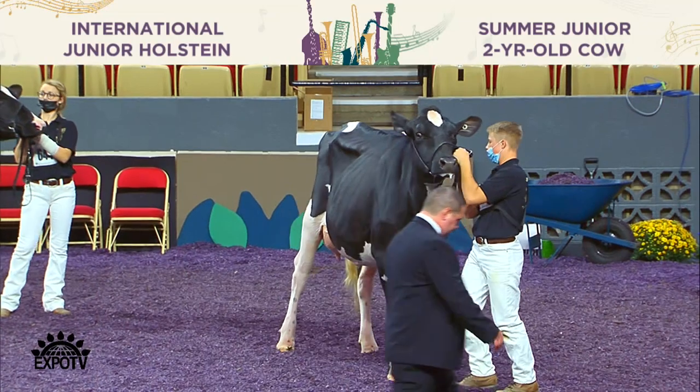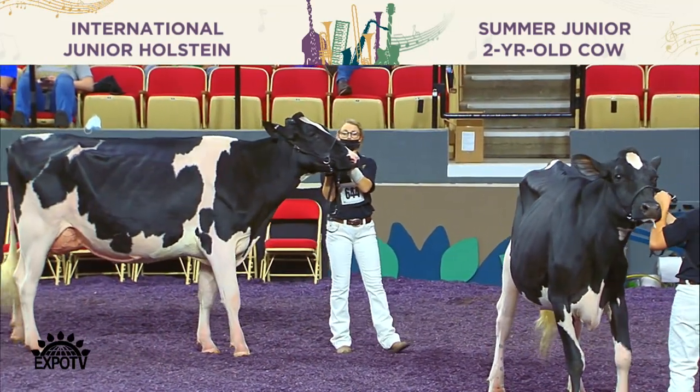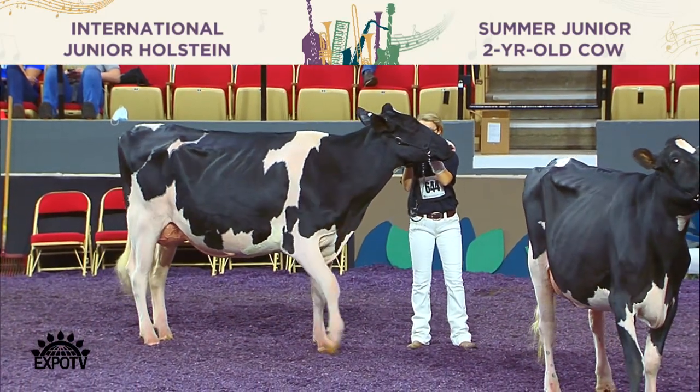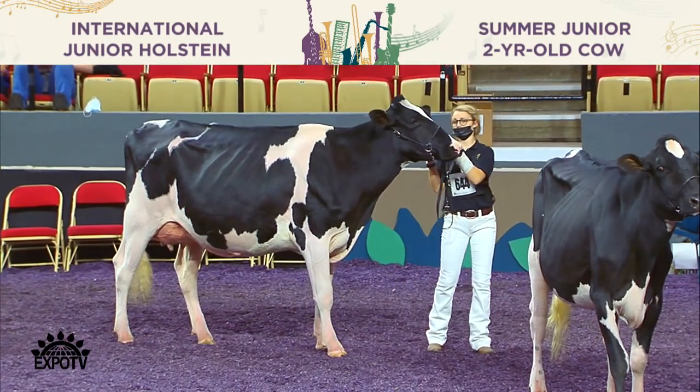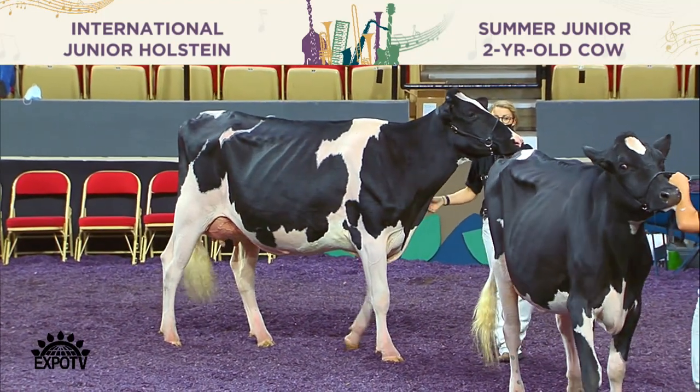Now entering the ring is our summer junior two-year-old cow class in our International Junior Holstein Show. The award in this class is presented by Gosho Cattle Company, the Schmucker family of Whitewater, Wisconsin.